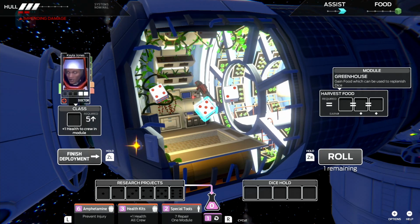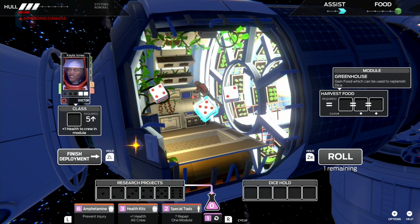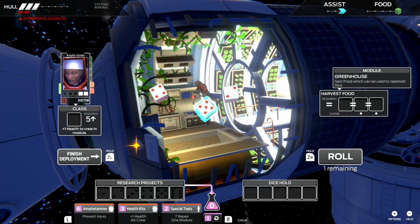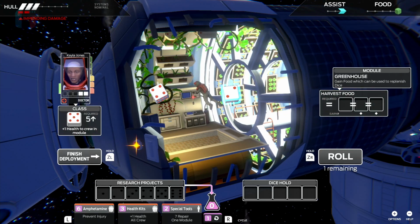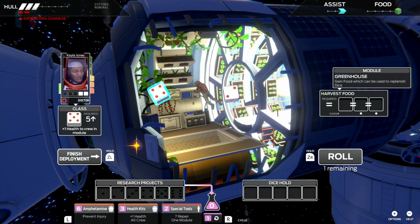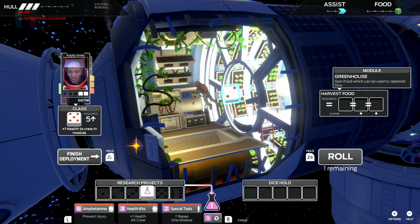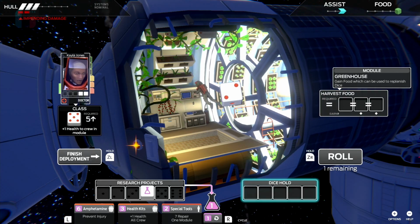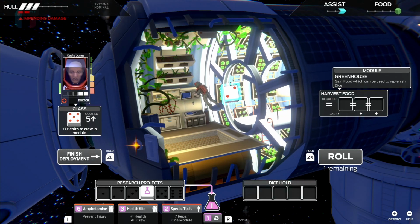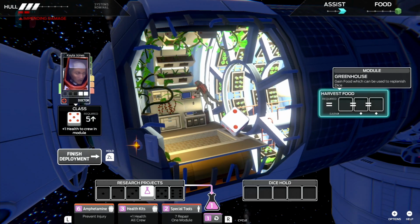You roll these dice and you're trying to get your spaceship to Mars. And we need to... There we go. You roll these dice basically and you assign them to different parts of the board. So here I'm putting some into research. I'm putting some into a special ability. Can re-roll as well. But it's not an easy game to explain in a couple of seconds.